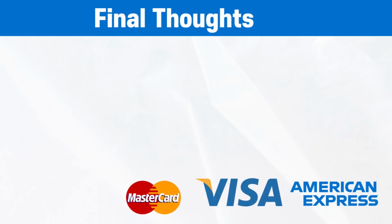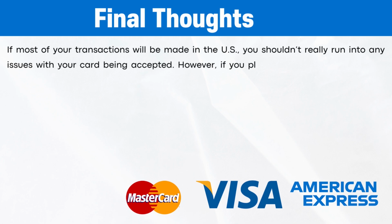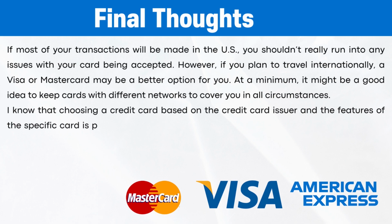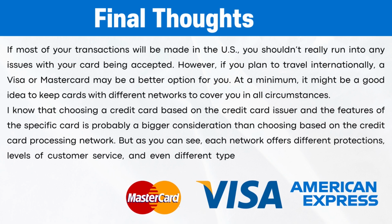Final thoughts. If most of your transactions will be made in the US, you shouldn't really run into any issues with your card being accepted. However, if you plan to travel internationally, a Visa or Mastercard may be a better option for you. At a minimum, it might be a good idea to keep cards with different networks to cover you in all circumstances. I know that choosing a credit card based on the credit card issuer and the features of the specific card is probably a bigger consideration than choosing based on the credit card processing network. But as you can see, each network offers different protections, levels of customer service, and even different types of rewards. So it's important to factor this into your decision as well.